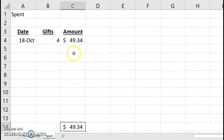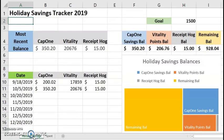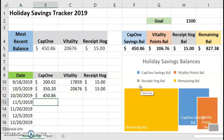Okay, and so that's good for now. Nothing flashy. I'm going to switch back over to the holiday savings and update my balances. So the Capital One has a balance of $450.86.